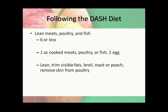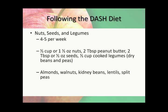When you cook those foods, you want to make sure, like we said, that you don't fry and you don't add fat to anything that you don't have to. Choosing nuts, seeds, and legumes 4 to 5 times per week is recommended. A half a cup or 1.5 ounces of nuts counts as a serving.